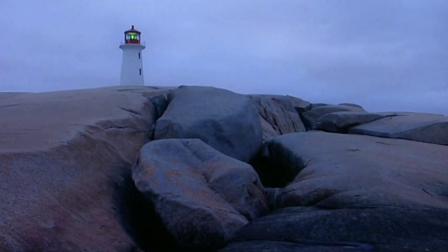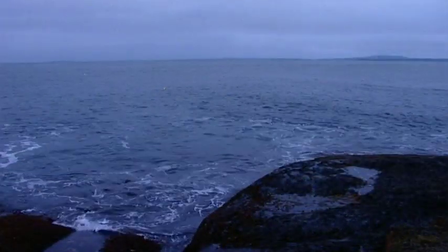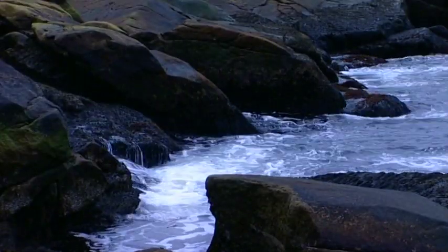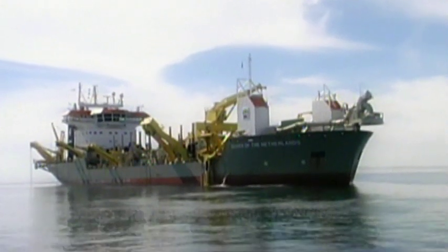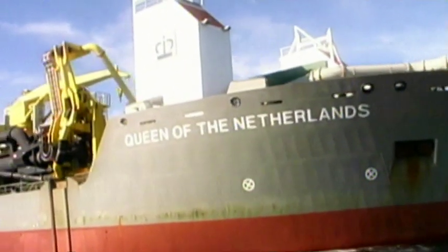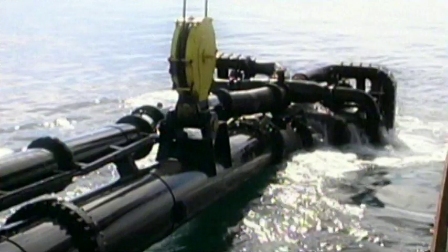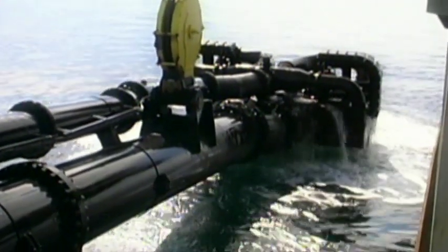A year passed, then another ambitious operation began. The TSB hired a sophisticated Dutch salvage ship, Queen of the Netherlands. The vessel has a gigantic vacuum system, capable of dredging even the tiniest pieces of Swissair 111 from the ocean floor.